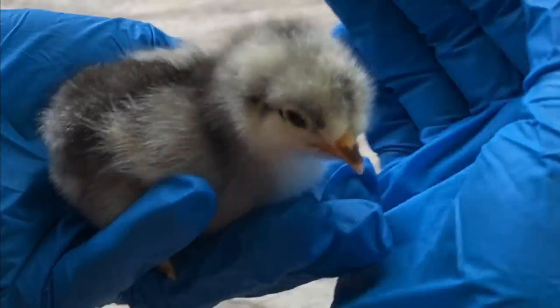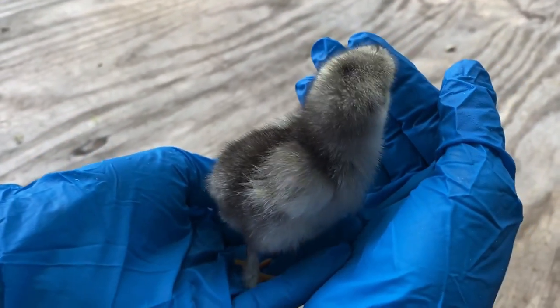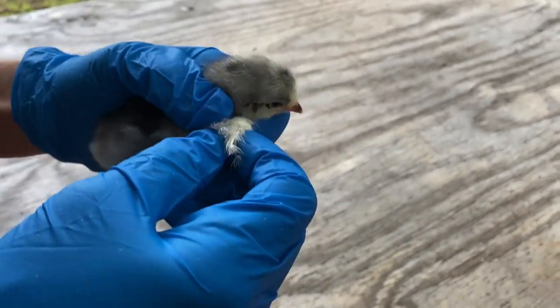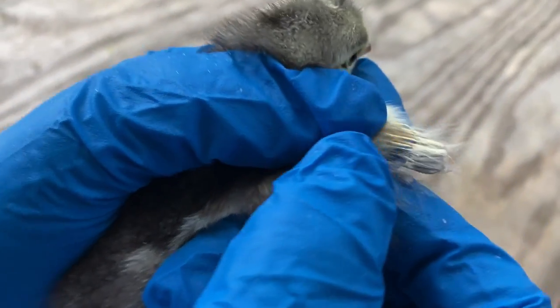Look at this little baby. This is Ben. Oh, little Benny. So Benny is 2 days old now. And we're going to put these little wingers out, little wingers to sex him.